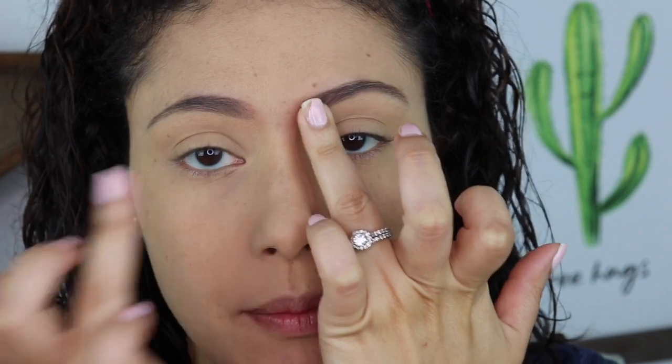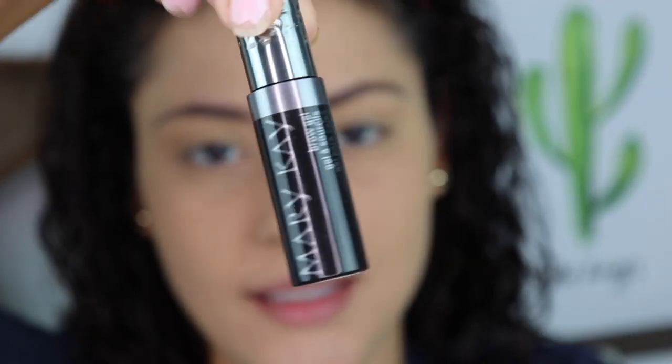And then what I like to do with the corners over here is to soften them up and fade them a bit with my fingers, just so they're not as harsh, you know? And so that they do not go anywhere, I set them with a brow gel. This is from Mary Kay. I've really been loving this lately.